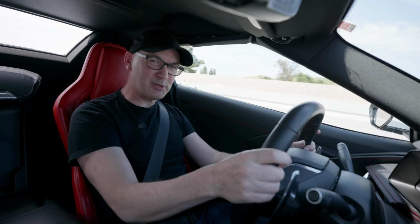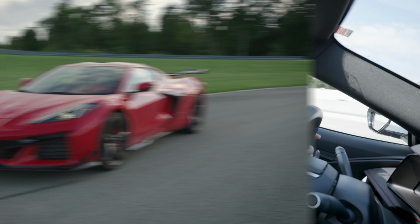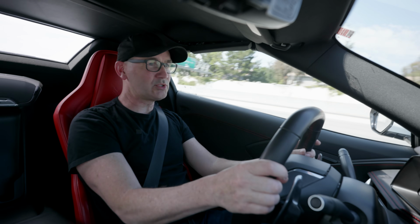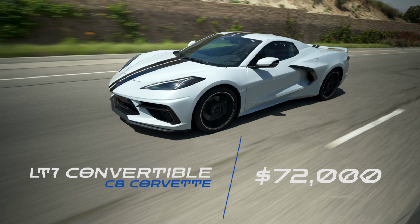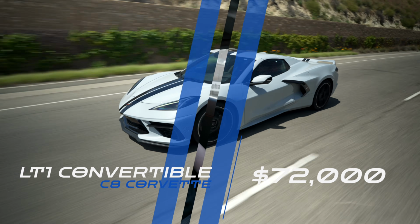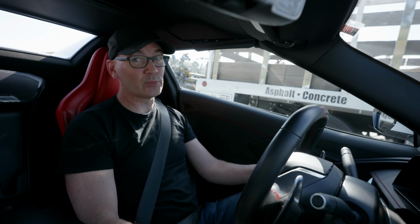This Stingray has a top speed of 194 miles an hour, but if you want to drop the cash and buy a Z06, you can easily get it over the 200 mile an hour threshold, which puts you in the supercar stratosphere. So the base model Corvette costs $60,000. This is the LT1 convertible with 70th anniversary badging, and it comes in right at $72,000, which makes it a really affordable car. Affordable supercar, actually.